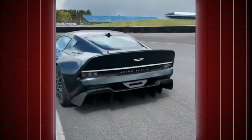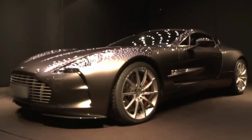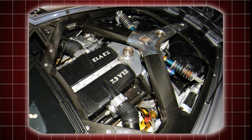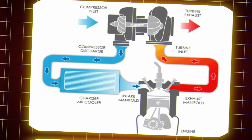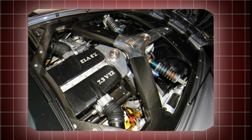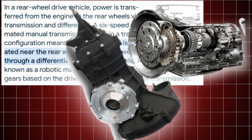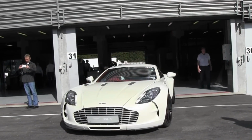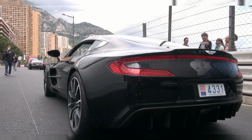Perhaps most remarkable is the sound, a spine-tingling symphony that begins with a deep, menacing growl at low RPMs and builds to an operatic wail as the engine approaches its redline. In an era when many manufacturers were moving toward forced induction, the One-77's naturally aspirated V12 was a defiant statement. Power is sent to the rear wheels through a 6-speed automated manual transmission mounted in a transaxle configuration, helping to achieve the car's near-perfect weight distribution of 49 to 51 front to rear.